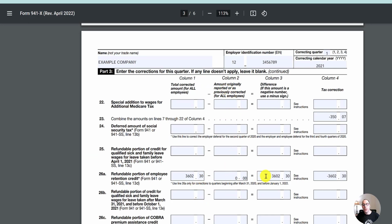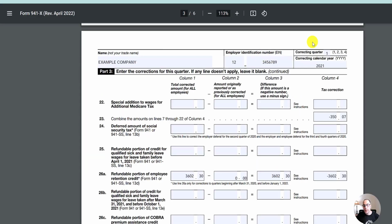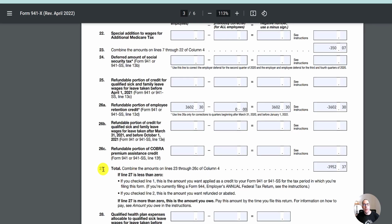And then we just have to do the math, the difference between those two numbers, and you always do the opposite in column 4. They don't mention line 23 on that worksheet we were just looking at. So how do we get this negative 350.07 for line 23? Well, it's just the instructions on this Form 941X. It says combine the amounts on lines 7 through 22. And the same thing with line 27. That's not mentioned on worksheet 2, but it just says combine the amounts on lines 23 through 26C.